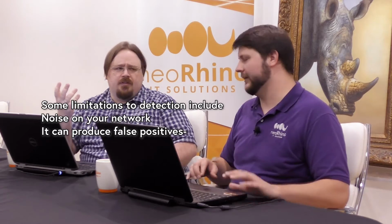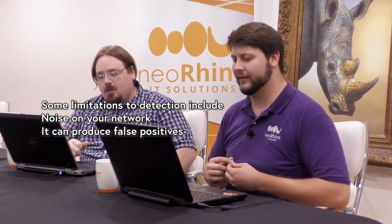Interesting. The systems do produce a large amount of false positives, which can be mitigated by the SIEMs and things like that we discussed earlier. But it's still there. Defining everything and going through it sometimes would probably take a while. It's a big task.